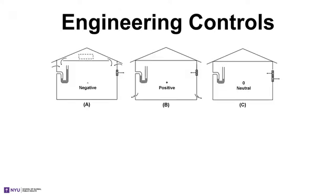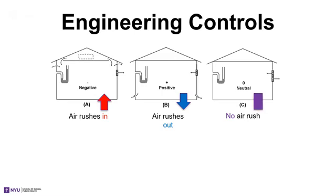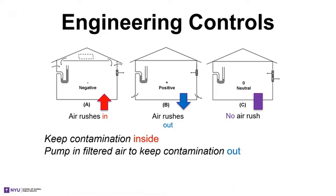Here are some examples of engineering controls. Air rushes in to a negatively pressured room. Air rushes out of a positively pressured room. There is no significant flow of air in a neutrally pressured room. Negatively pressured rooms keep contamination inside when a door is opened. Positively pressured rooms have filtered air that rushes out of the room when the doors are opened.